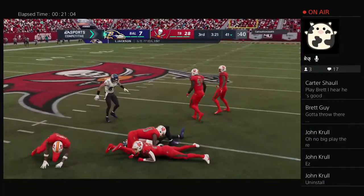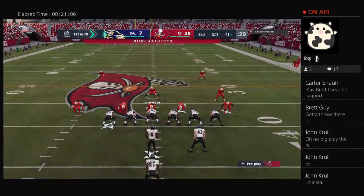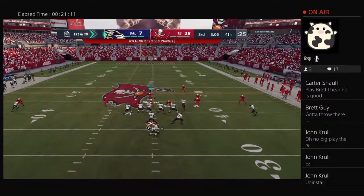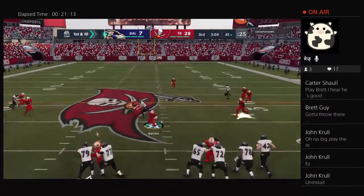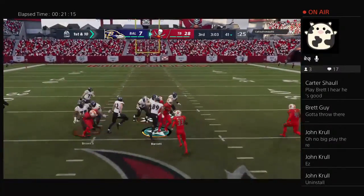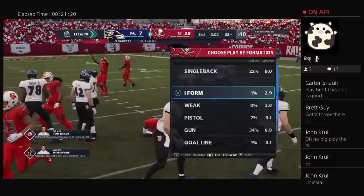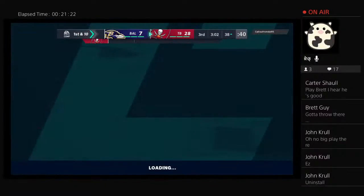Jackson, you can throw that quick, huh? That's complete, and they get him down, but not before he takes it across the 40-yard line. 13 yards. Throwing on first down, it's Jackson. There it is, looking for Andrews, but this is intercepted. Picked off right around the 43.